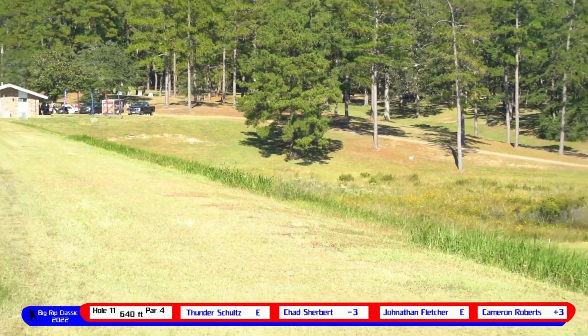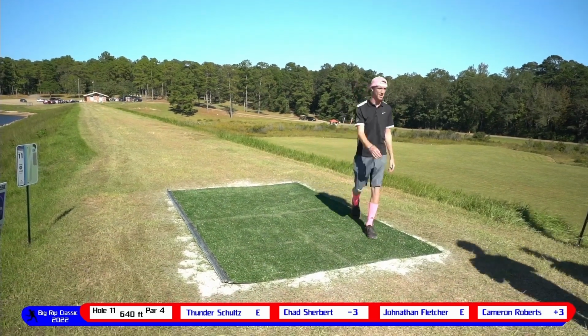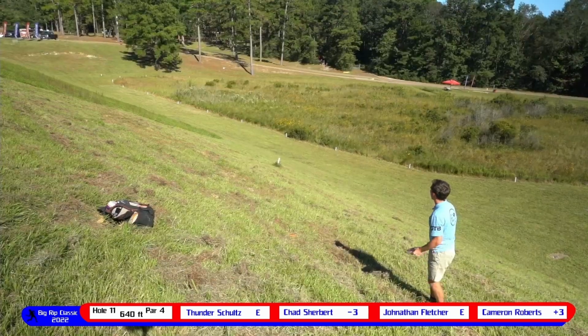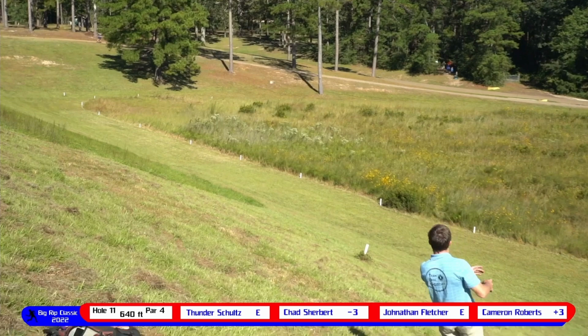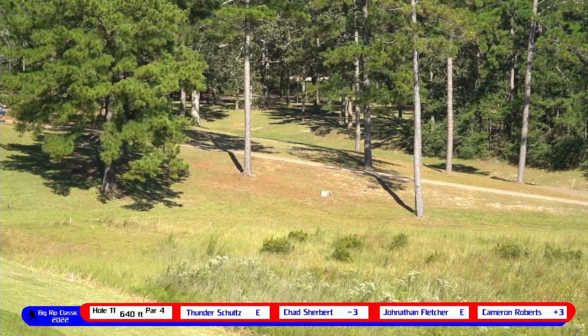I was hoping we would see Cameron's distance shot here, but the wind might be too strong right now. It looks like he just played a layup play. Is there a specific type of wind that he uses to throw that power shot? Is it more favorable for a tailwind or a headwind, or what works best for it? I would imagine a tailwind. I personally can't throw it. I don't have that kind of overhand power.